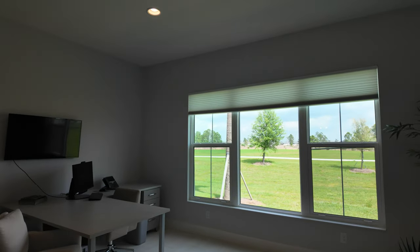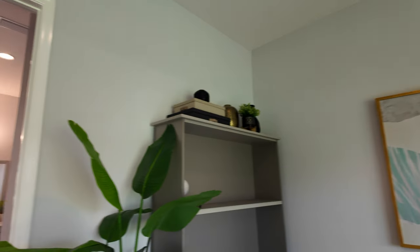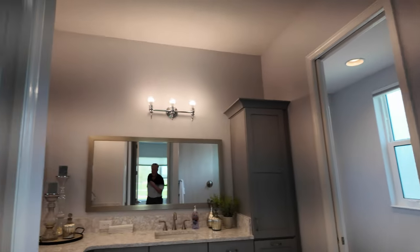I am inside the Warbler, which is a premier kind of custom home. And I'll just quickly show you around. They are nice homes down here, that's for sure. And if you're interested, I think it'd be worth coming down. But anyway, I'll show you around a little bit.